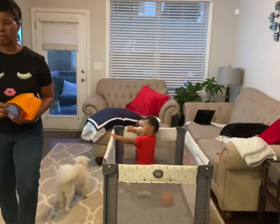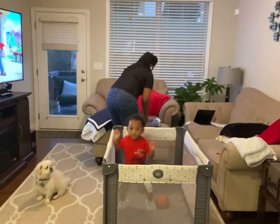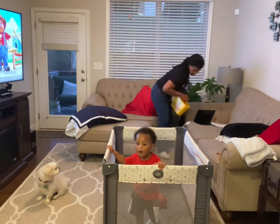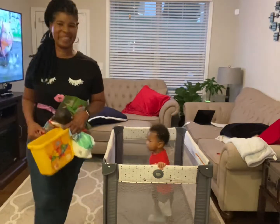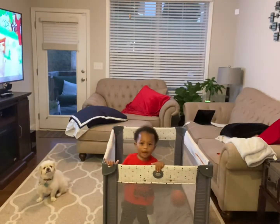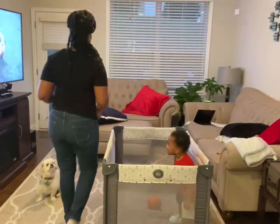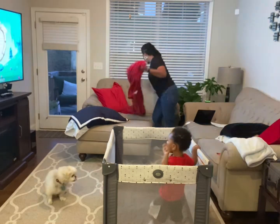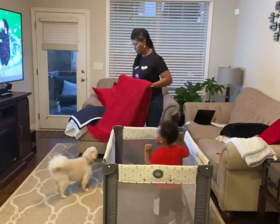I'm keeping him entertained by watching some of his shows. He likes Dave and Ava. He likes Sparkabilities, those types of shows he just really enjoys. So he's waving at the camera. He sees the camera up there. But let me just keep working while he's occupied, and the dog is sitting there keeping watch over him as he's singing along with his songs.